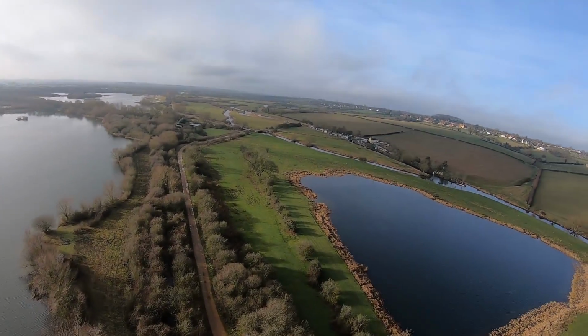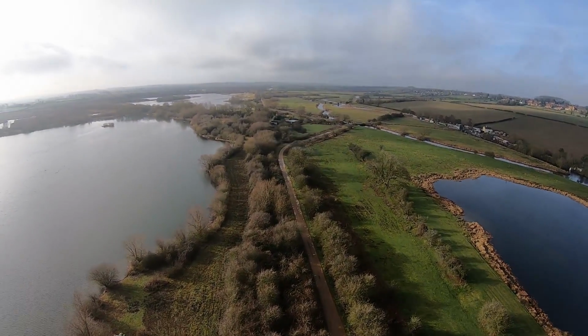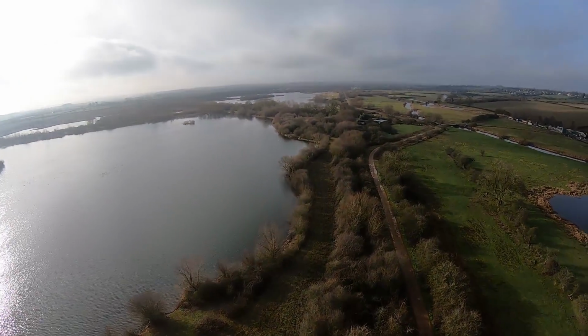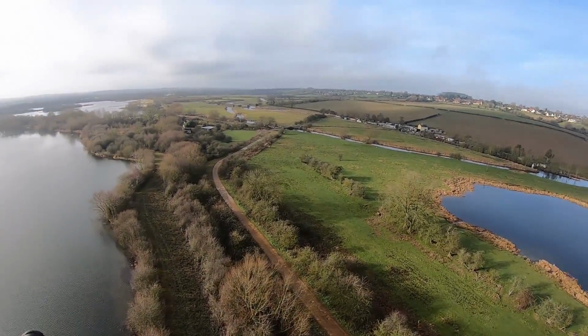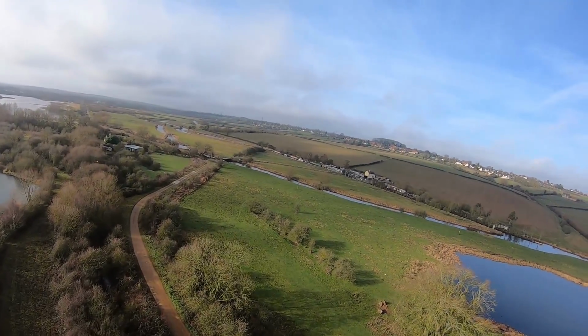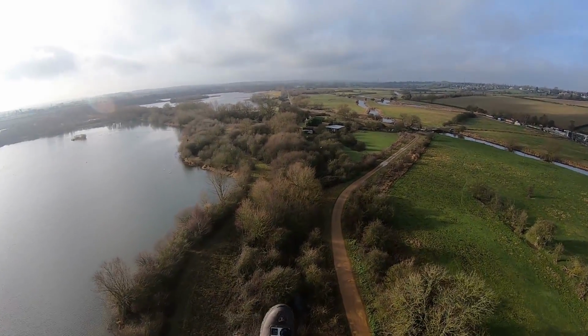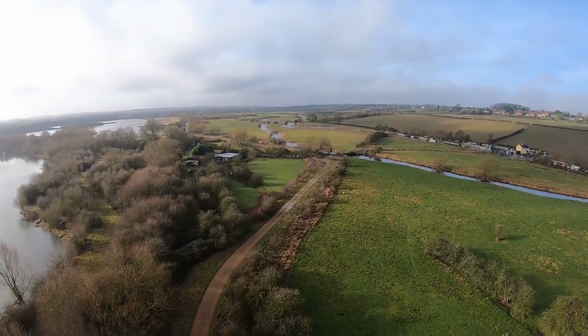I love this area. I don't know what this valley looked like in years gone by. I imagine it was just the river. But when they excavated it all, they made a lot of these lakes. I guess a lot of the lakes are natural. A lot of them are also man-made. And a lot of it is sort of like a wildlife preserve, which I'm all for.